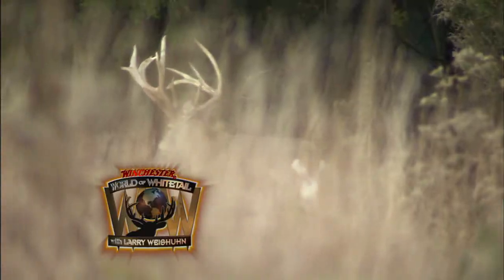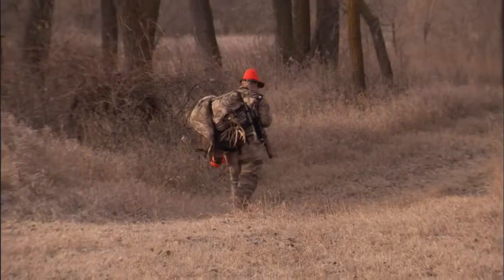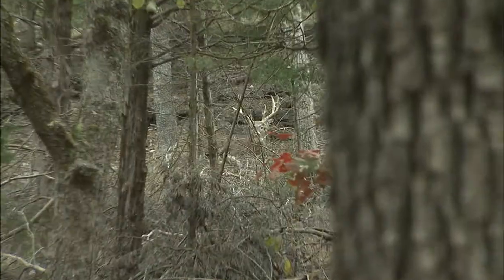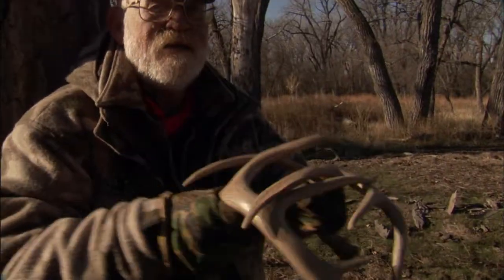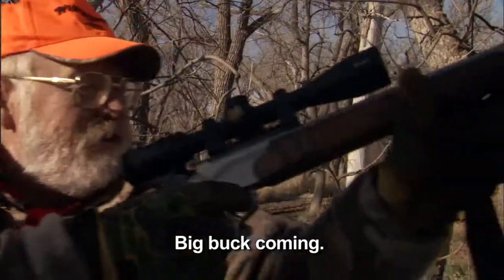It's a state I haven't hunted. Essentially, he gave you a map. The rest of it, it's up to you. There are some times during the rut when it's hard to find a mature deer. Big buck coming.